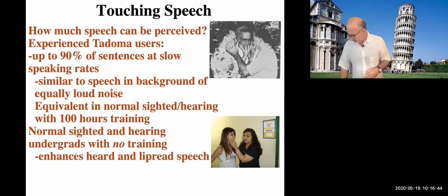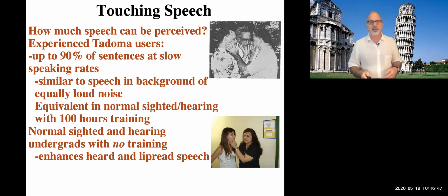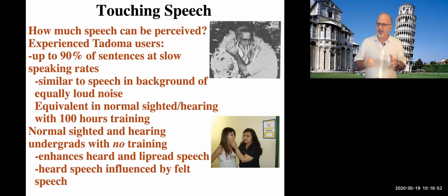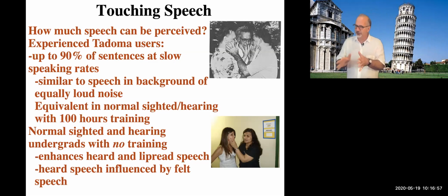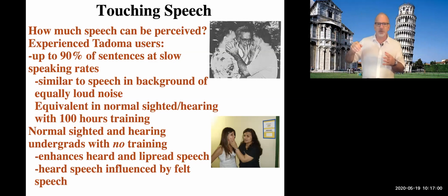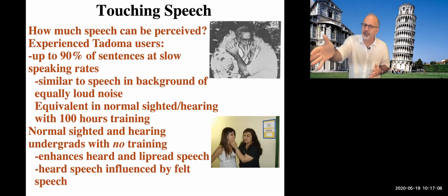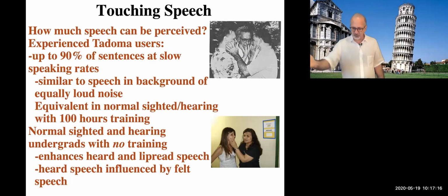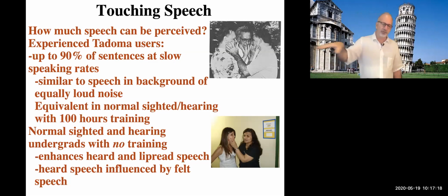And finally, I want to say this, and it's going to be a tiny bit complicated because we haven't talked about how the senses integrate for speech, but we will in some detail soon. We're going to talk specifically about how lip-read speech integrates with heard speech. But now we're going to talk about how felt speech integrates with heard speech. In these experiments, subjects with good hearing and sight come into the laboratory. They are blindfolded. There's no lip reading going on here. And they are touching the face of a speaker.